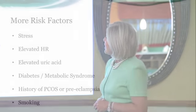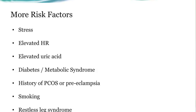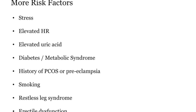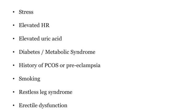Other risk factors including stress, elevated heart rate, elevated uric acid, diabetes, PCOS, which I mentioned, smoking, restless leg syndrome, erectile dysfunction. Hello, you name it, there's a risk. Living is a risk. But in part of this, it's because, as I said, genetically, these are the things that break down as we get older.